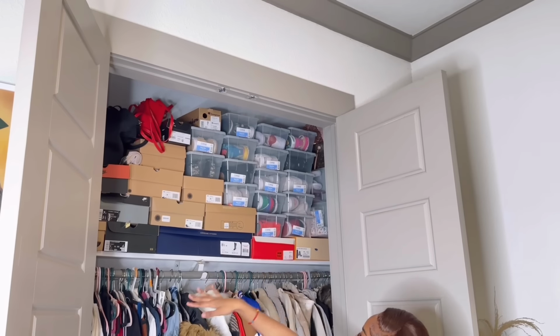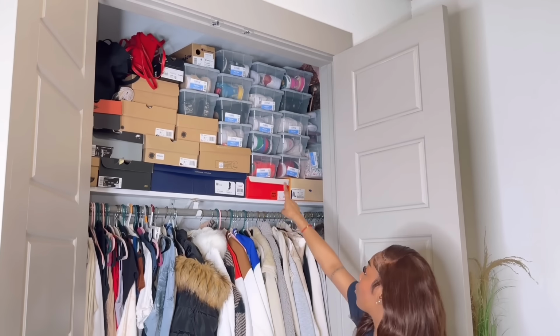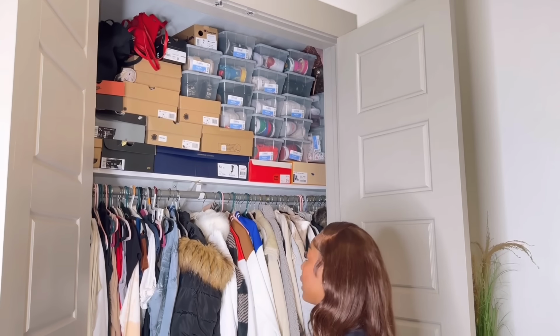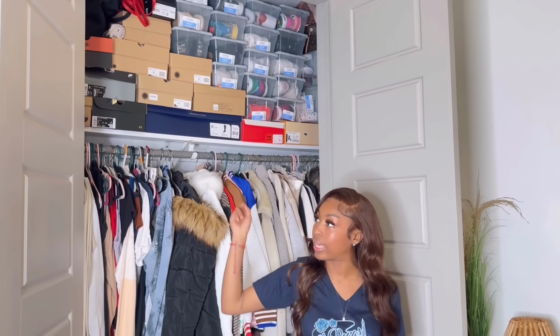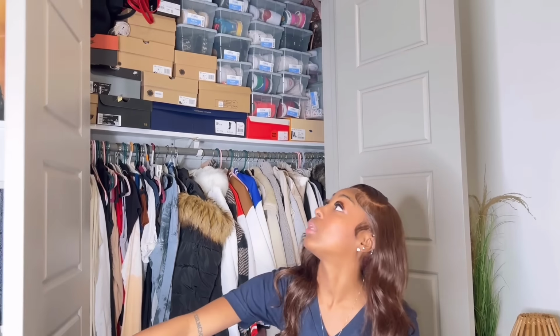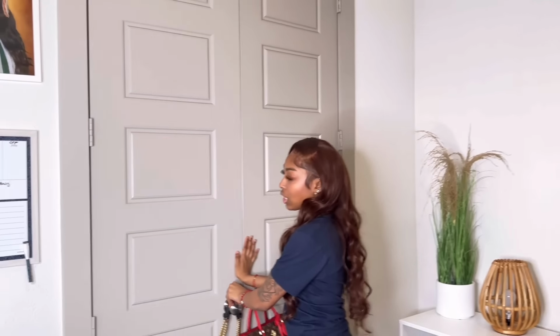But as y'all see, my shoes are up here. It's really a collection, not gonna lie. I need to get more of these boxes because I want them all to be in boxes. And then I have some hats over here, my purses. Some of my shoe boxes are under the bed because they can't go up there yet. They need cases. When I get all my cases, I'll put them all up there the right way. That's my closet.